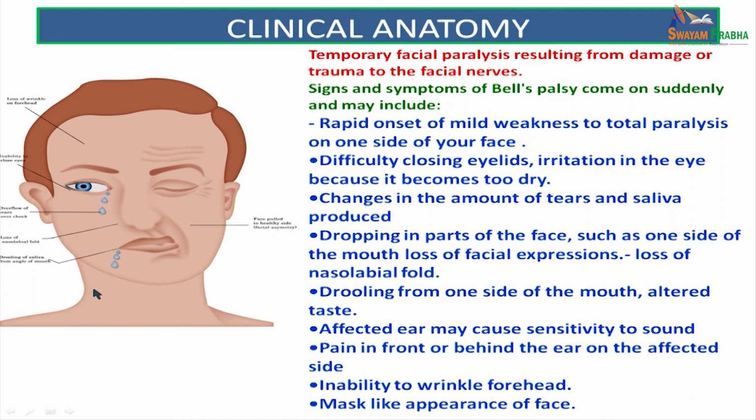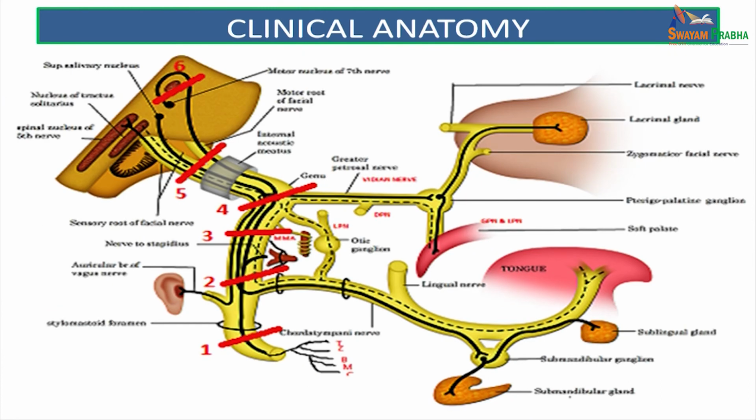All this together gives a mask-like appearance to the face. So, these are all the symptoms that can be seen in Bell's palsy. Now, to look at the lesions of the facial nerve: when the facial nerve is damaged after it exits out of the stylomastoid foramen, only the Bell's palsy symptoms are seen.